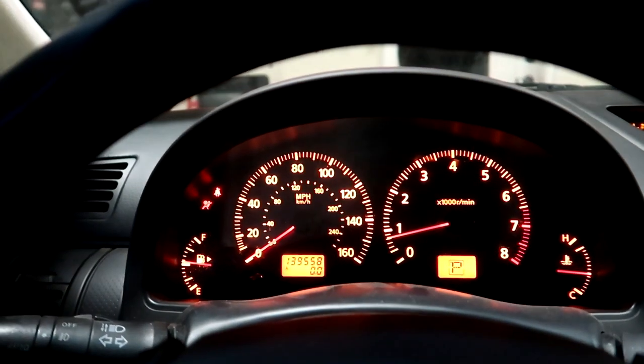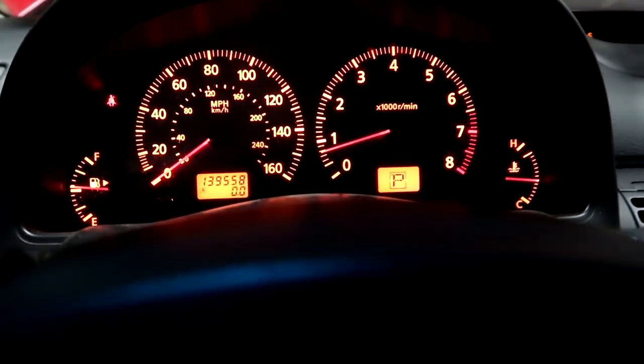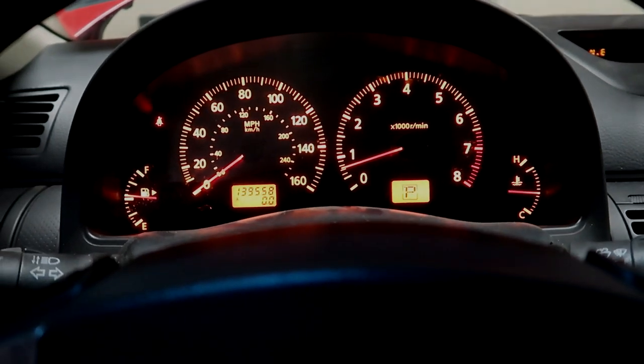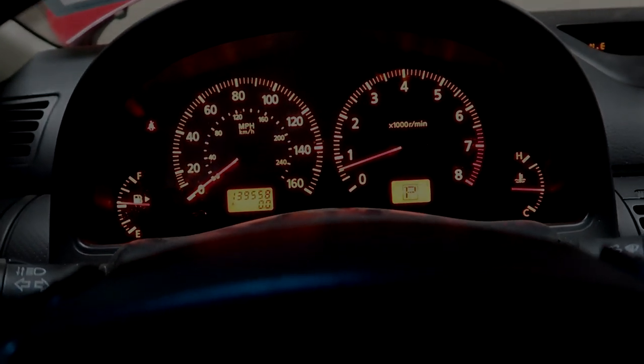Yeah. It was dirty as hell. Thank you, G35 driver. Go to the forums if you need help, guys. So it works.